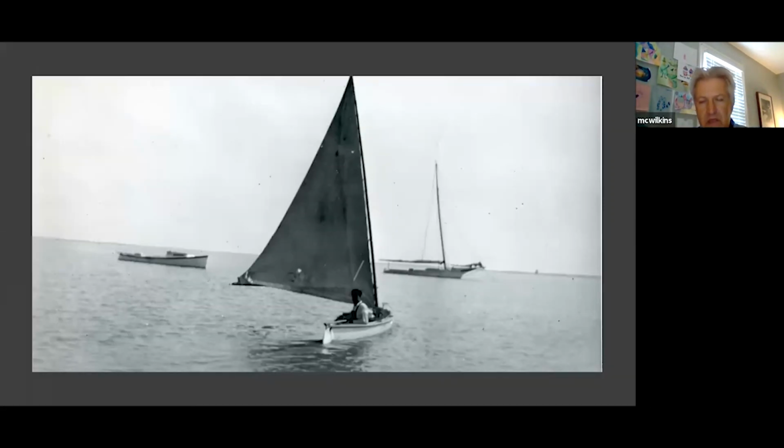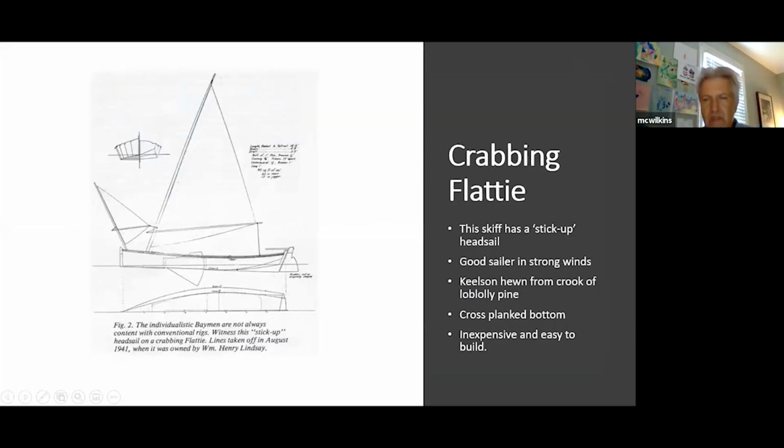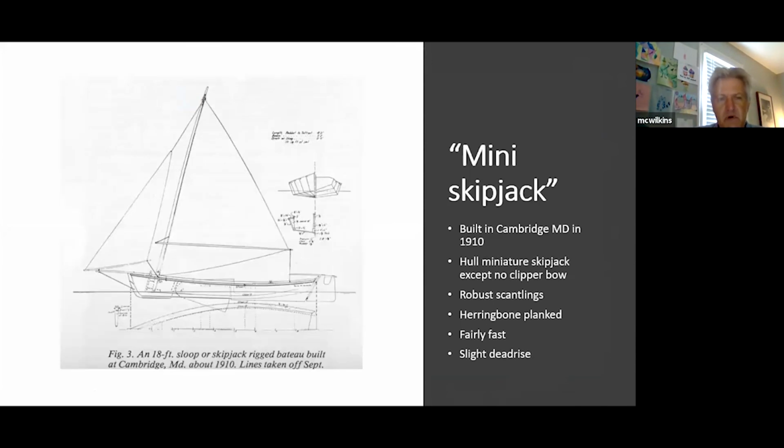And there's one under sail, okay? It's a wonderful photograph because it's like a small skipjack here, a deadrise motorboat here. I think it's a draketail. And then this small little crabbing boat here, a crabbing flatty. This is a bizarre rig. It has a very severely raked mast with a forward-raked, I won't call it a jib, but it's doing the job the jib does. Okay, a stick-up headsail, yeah. Cross-plank bottom, inexpensive, easy to build. And many such variations on a theme of these types of boats, right?